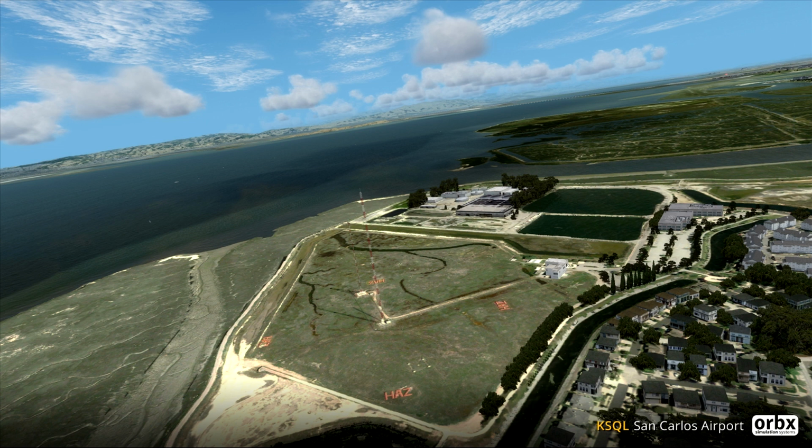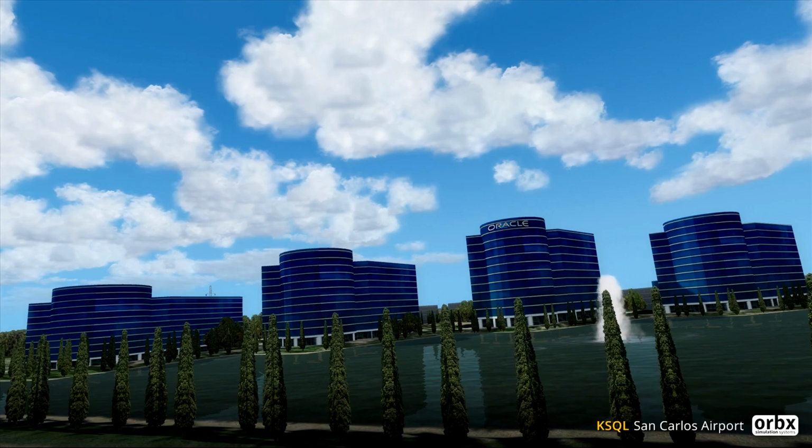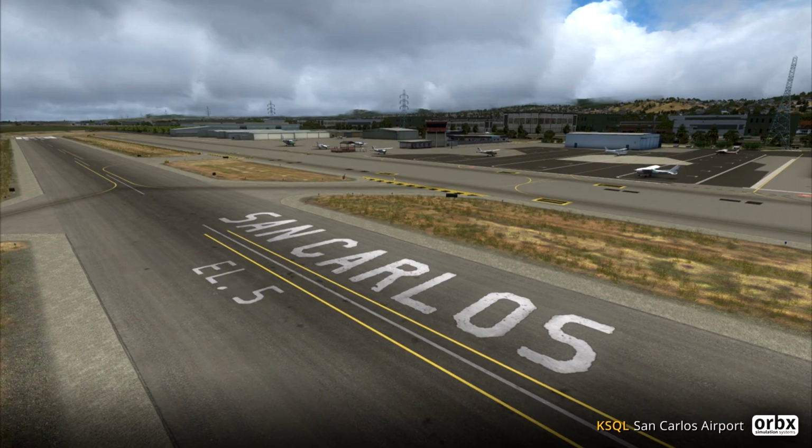Orbex San Carlos supports both FSX and Prepared and is available for $25.75 from the link at fullterrain.com in the show notes below.